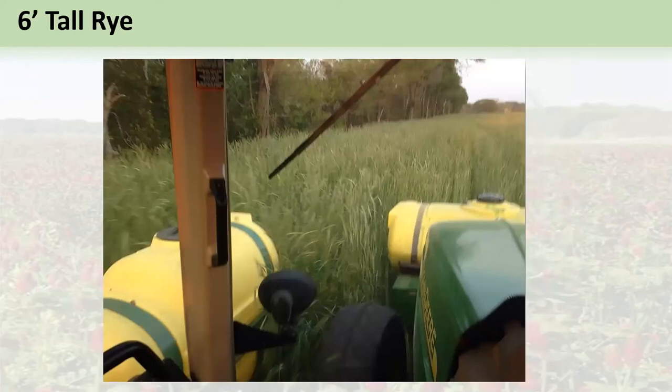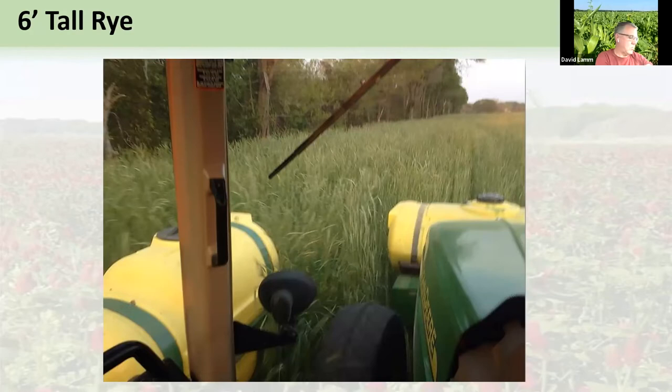Here's a real fertile area of the field with a rye crop probably pushing 7 feet tall. And it can be a little scary sometimes planting into that. But as long as you're getting good seed to soil contact, we haven't had any problems establishing a stand.